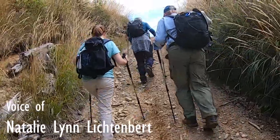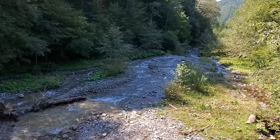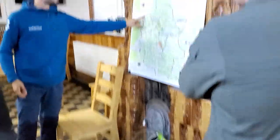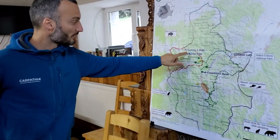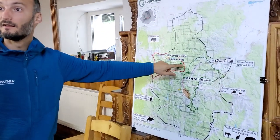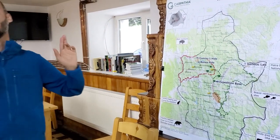Conservation Carpathia is actively involved in rewilding efforts in Romania, especially in the Carpathian Mountains. An average one ridge size, and inside you have 1, 2, 3, 4, 5, 6, 7, 8, 9 cameras that go for that particular image, hypothetical one ridge.